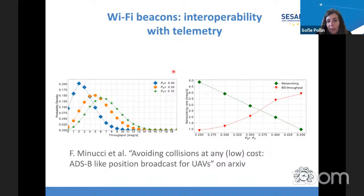And also important to know is that this could coexist with data offload still. A lot of UAVs use Wi-Fi for sending video or telemetry information, depending on how much networking throughput you have. There's of course a trade-off. If you send a lot of video data, you have less time left for sending these location beacons. But we have a good understanding of the parameter tuning to enable both of them. And depending on the definition of the well-clear ranges, etc., an optimal protocol setting could be determined.